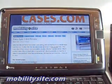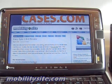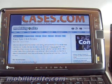So anyway, stay tuned for some pictures. I'm going to take some comparison shots and a little first impression after I use it for a couple days, and we will get back with you with a full review in about a week or two from Stephen Borders, who's going to use it as basically a business device for about a week.